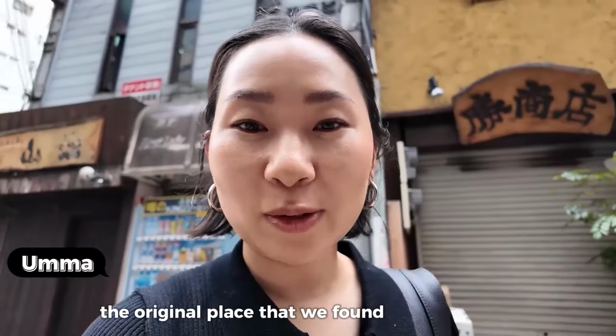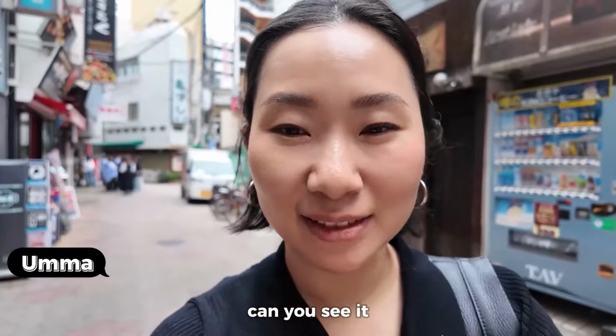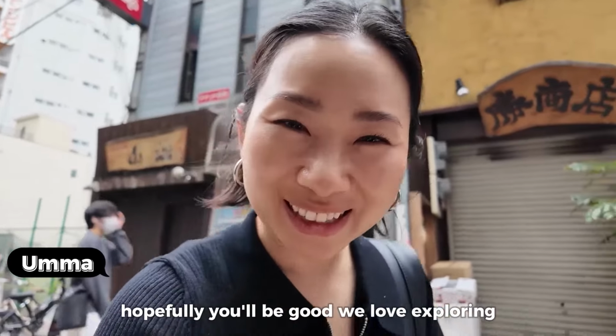The original place that we found was a bit busy with lines, as you can see. Can you see it? Right there, right there. So we just decided to come to this random one. Hopefully it'll be good. We love exploring.